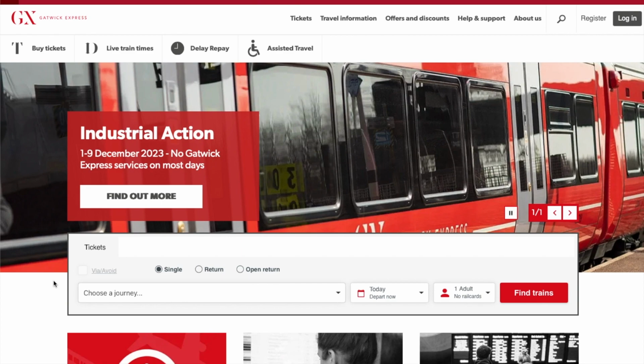This does happen periodically, so if you are flying into Gatwick Airport, just double check that there isn't anything going on that would prevent you from traveling by train.